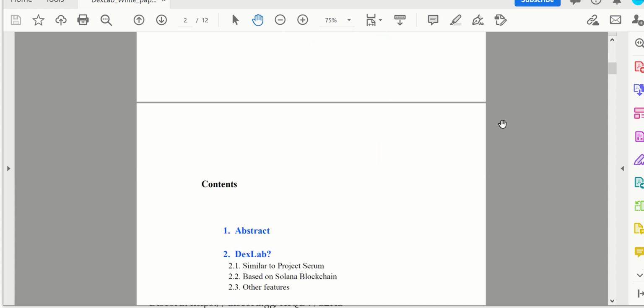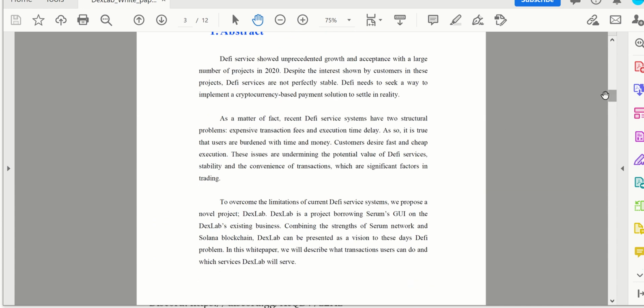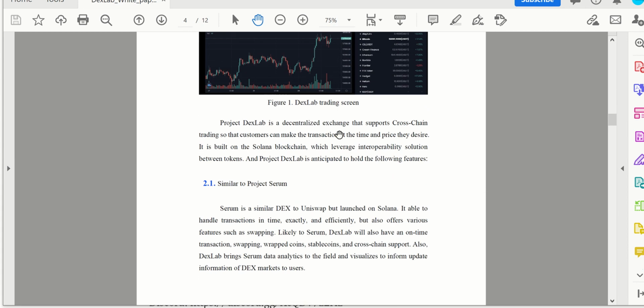It says much of the same. Let's get right into it. So it talks a little bit about DeFi services in the past, and then it goes into what is DexLab. So Project DexLab is a decentralized exchange that supports cross-chain trading so that customers can make the transaction at the time and price they desire. It's built on the Solana blockchain, which leverages interoperability solutions between tokens.